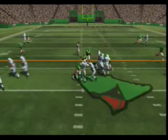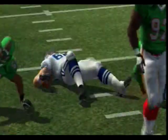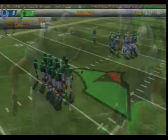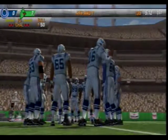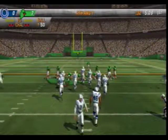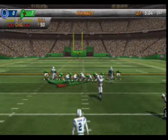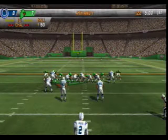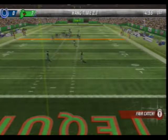Trying to convert with the pass. It's free. The Colts pick up the fumble. That was a lucky bounce. Wilkins is ready to punt this one away. Number 88 will go back to accept this punt. Fair catch.